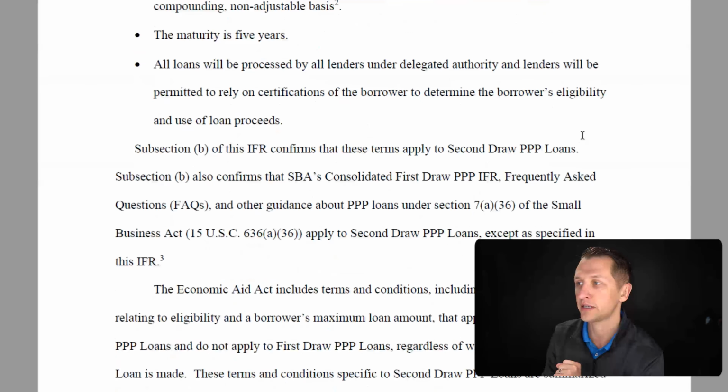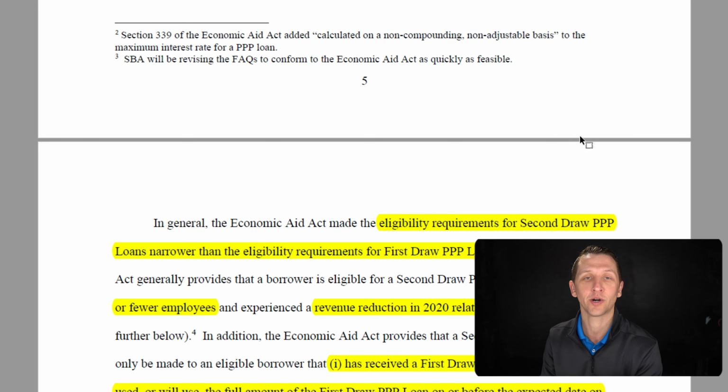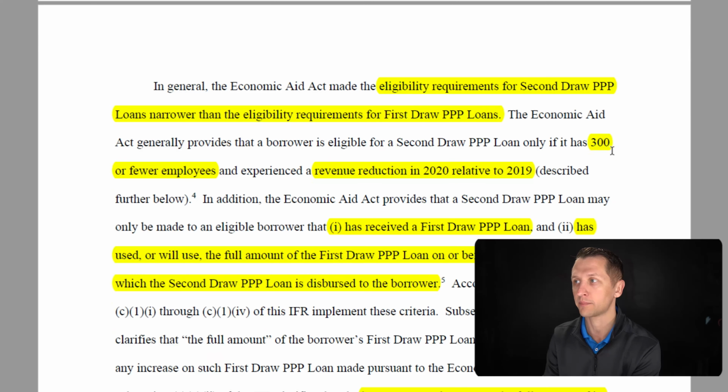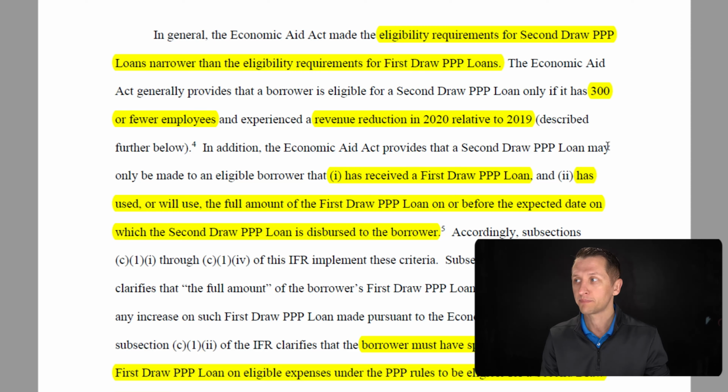Right down here, we have the eligibility requirements, and probably why you're watching this video, to see if you qualify and how to qualify. The eligibility requirements for the second draw are a little bit narrower than the eligibility requirements for the first draw. What does it mean? 300 or fewer employees on the second draw, and a revenue reduction from 2020 relative to 2019. There are two ways for that reduction to occur.